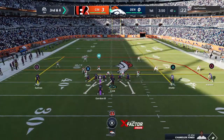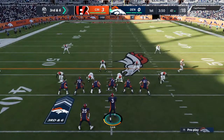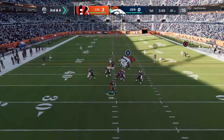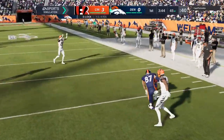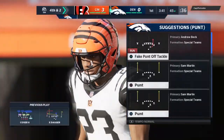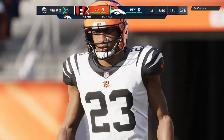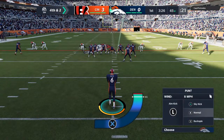So after the 2nd down incompletion, they'll come up now against a 3rd and 6. From the gun, it's Locke. He's got his big tight end, Fant. And he's going to come up a few yards short. Brought down at the 45. They get only 4 that time as that leads us to a 4th down. On 4th down, here's Sam Martin on to kick it away for the Broncos.